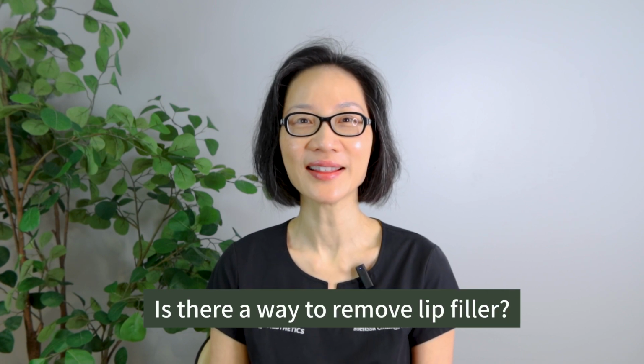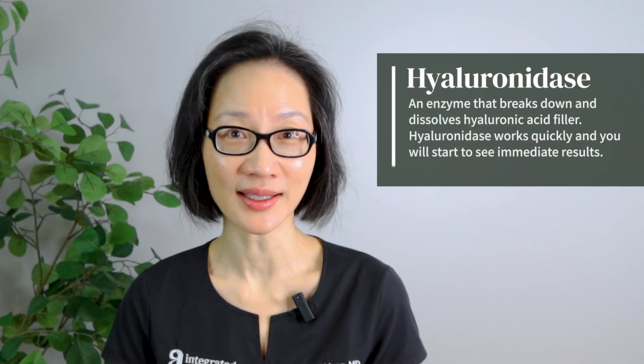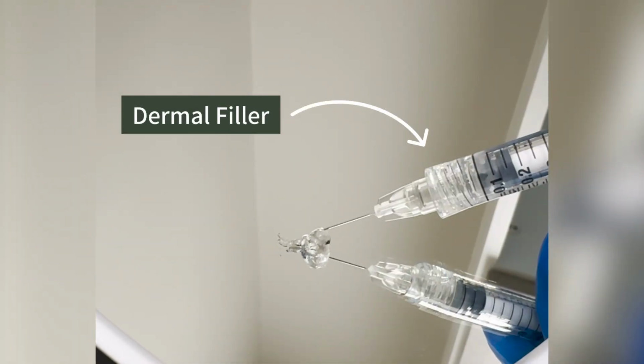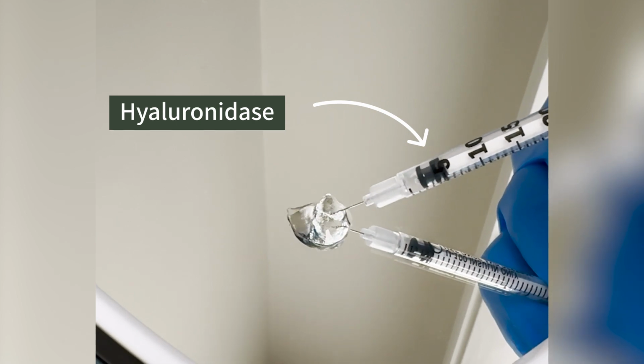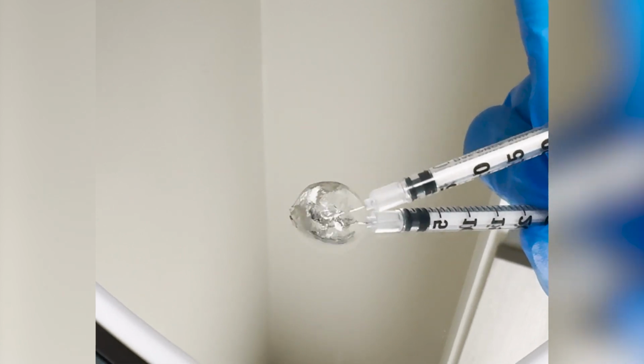Is there a way to remove lip filler? Thankfully, the answer is yes. And what we do is we inject an enzyme called hyaluronidase, which also goes by the names Hylenex or Vitrase. And when that enzyme is injected into the same vicinity as the filler, it breaks down that hyaluronic acid and your body can then metabolize it. Now, the thing to note is that hyaluronidase is specific for hyaluronic acid. So it breaks down hyaluronic acid fillers, which are by far the most common type of filler that's placed in the lip. However, if you have a different kind of filler, say a permanent filler like Bellafill, or someone has silicone in their lips, hyaluronidase is not going to be effective in breaking down that filler.